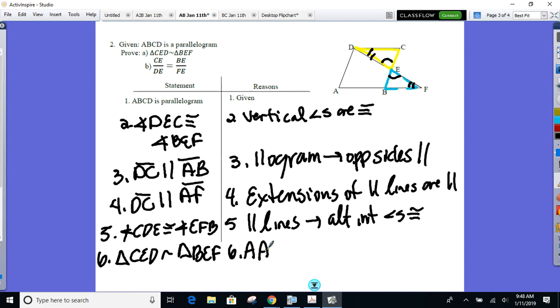Okay, now we're going to add in one extra step. Now that I know the triangles are similar, what do you know about the sides? Don't tell me they're similar. What do you know about the sides now, Remy? They're in the same ratio, same proportion. And that's what they're asking me to prove in B now. CE over BE, DE over FE. Those are corresponding sides in those similar triangles. So here's our extra step today: to say the sides are in the same ratio.